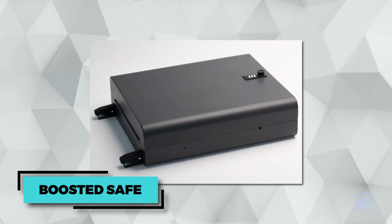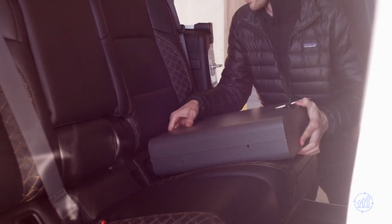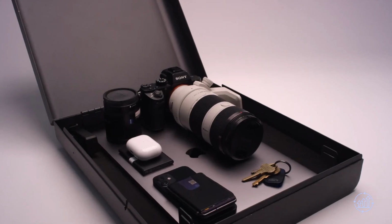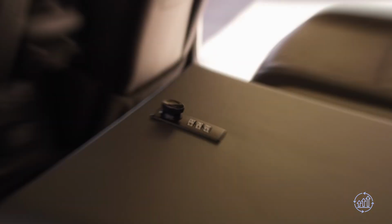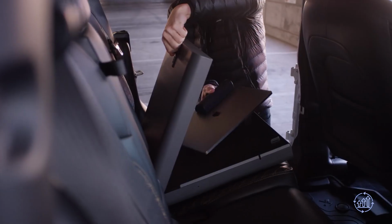Boosted Safe. Introducing the Boosted Safe, the car accessory that's got you covered, quite literally. Keep your valuables secure and your little ones safe, all while cruising down the highway in style. This innovative product is more than just a safe, it's a booster seat too, making it the perfect addition to your car. But what really sets the Boosted Safe apart is the luxurious foam padding.